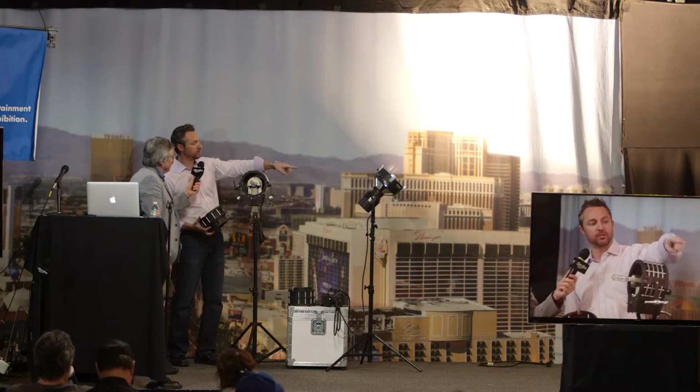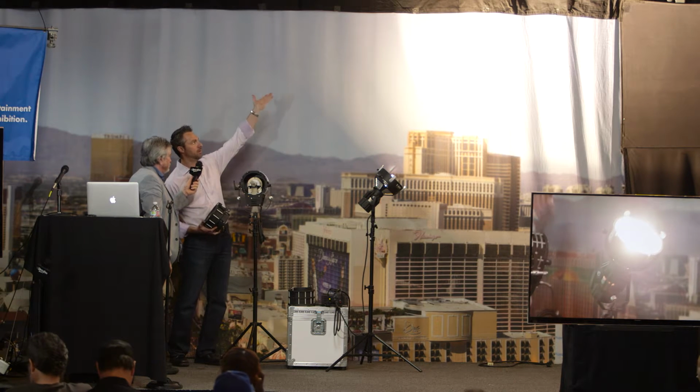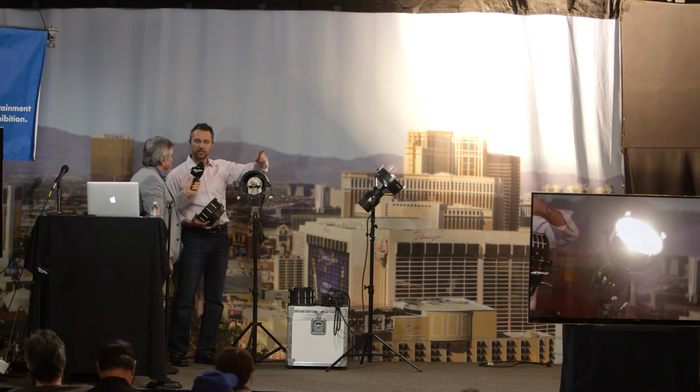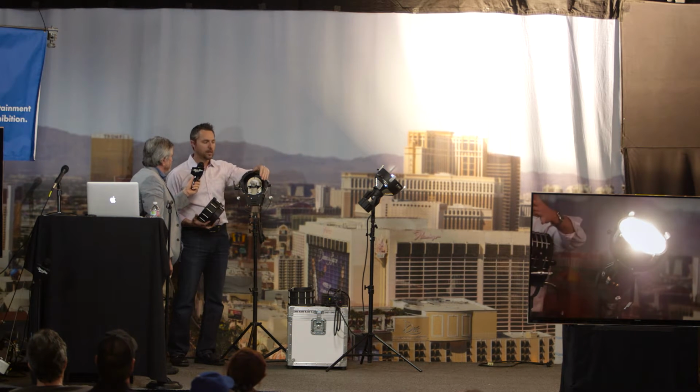And you also have tungsten bulbs that you can put in some of your units, right? Yeah. So as you can see, as we go back to the first unit, this is our 3200 Kelvin discharge lamp lighting up the sky. It's 800 watts. We have it for 200 and 400. 1600 will be available probably in the next 6 months.